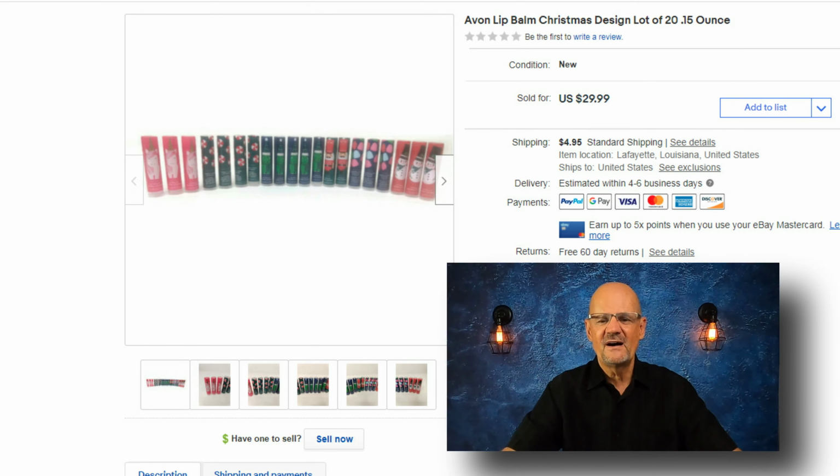Next, I sold this Avon Lip Balm. It's a lot of 20 containers of lip balm. It does have a Christmas theme, and it is August. So you see, you can sell Christmas items in August. Don't be afraid to try it. This lot sold for $29.99. I bought it on the world's longest garage sale last year. So I've had these for about a year, but I bought 300 Avon products at one sale, and I have been selling them all year long.